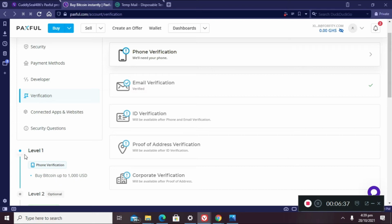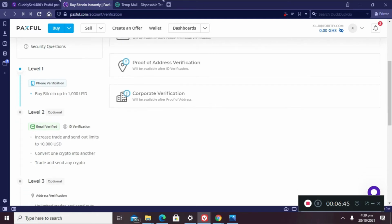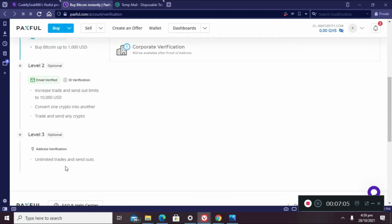So you realize that right now we are at level 1. With level 1, we can buy Bitcoin up to $1,000. Then level 2, we buy Bitcoin up to $10,000. When you'll be able to verify your number, your ID card, and your email, you can buy up to $10,000. And you can even convert one crypto into another and trade and sell any crypto. With where we are right now on level 1, we can only buy Bitcoin and only $1,000.